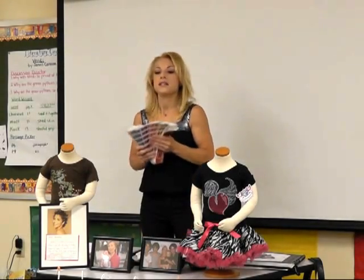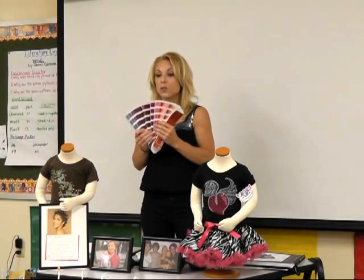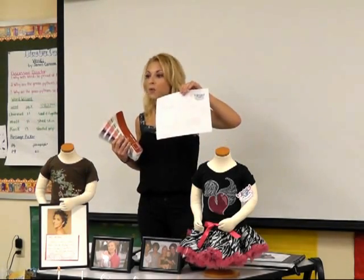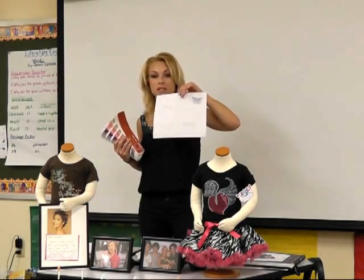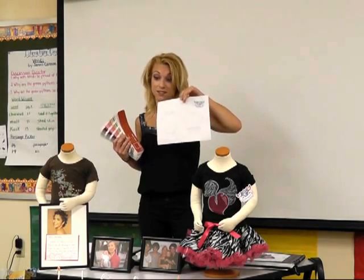This right here is a Pantone color chart. And this is what we all use so we know what colors. So say I wanted this to be pink. If I'm working with somebody in maybe a different country, do you think I could tell them that I wanted this to be pink and they would know exactly what I was talking about? No, there's a lot of different pinks, isn't there?